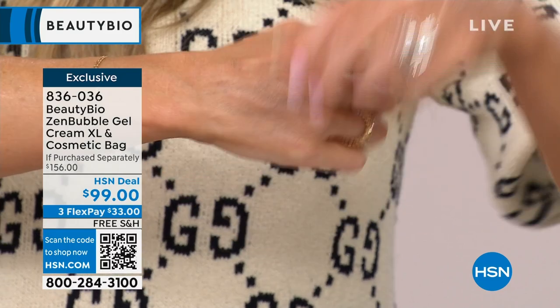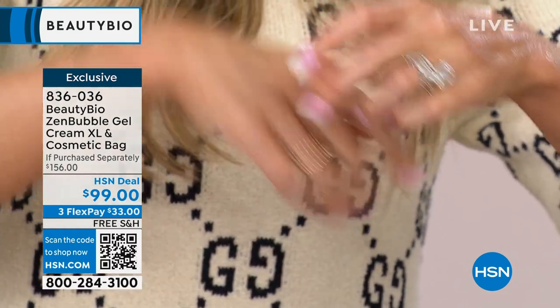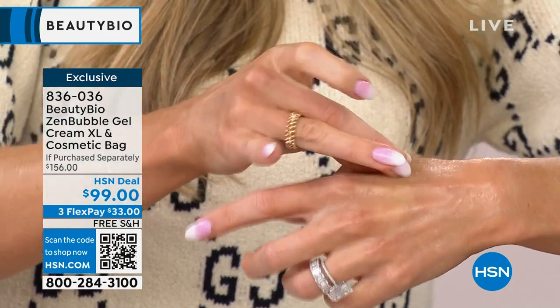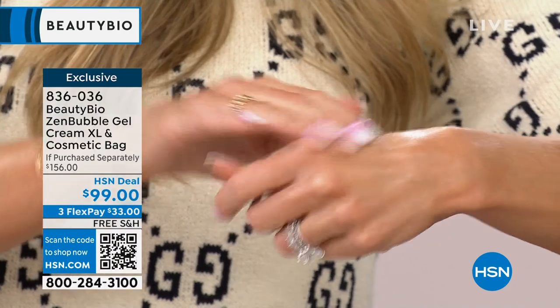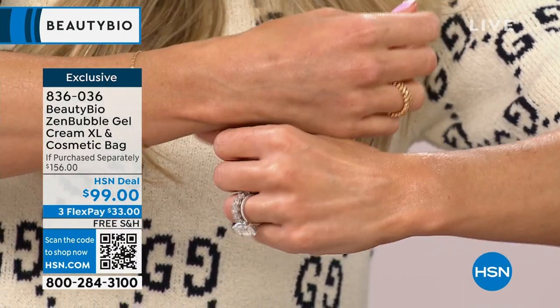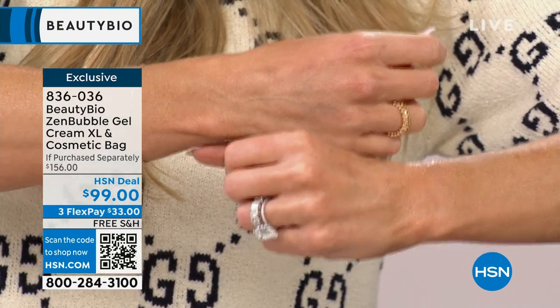Now I want you to watch this. On this hand, I can pick up the skin. You can see some crepiness, some lack of elasticity. I am pinching here. I cannot even pick this up because it is so unbelievably plump. You can see how even the skin tone is instantly versus what's happening over here.